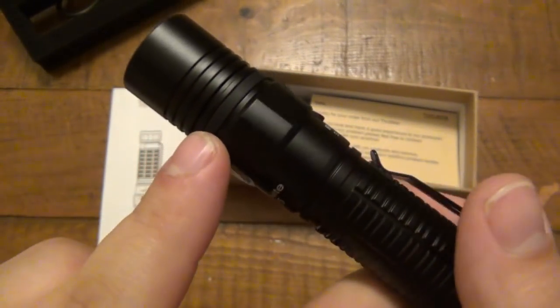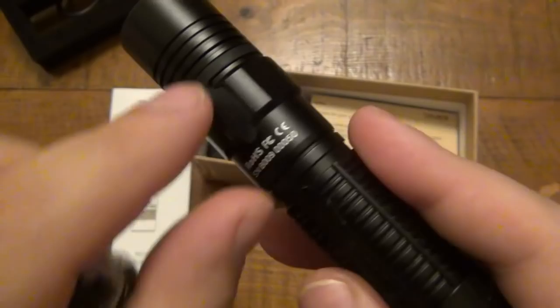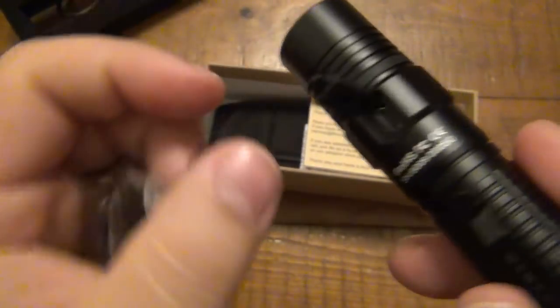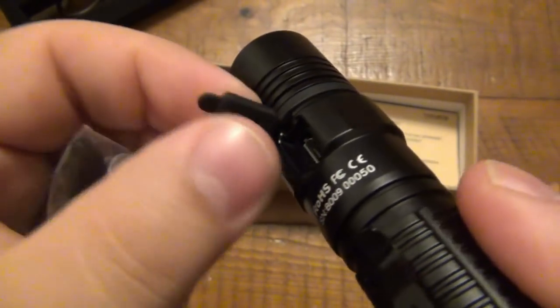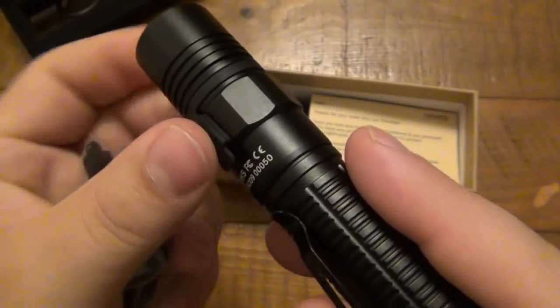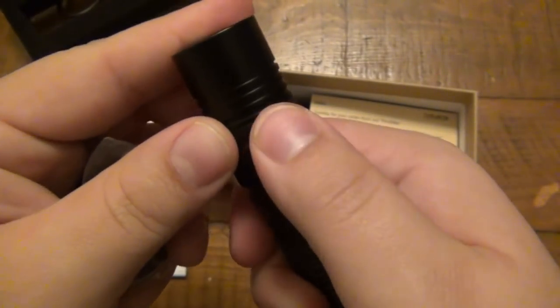You can see this is a rubber ring that goes through a slot on the head, and then you have your actual little cap. That's huge. Not a lot of flashlights come with that. It is rubber. There is a weak point right there. All right, so if you're really tugging on it a lot or opening, closing all the time, charging it, the first couple weeks you're gonna be fine.